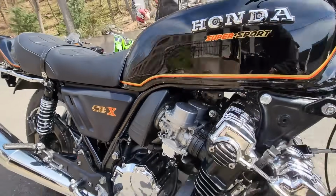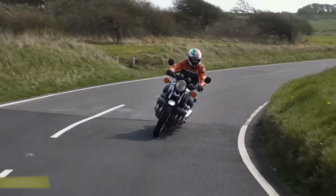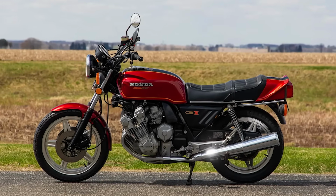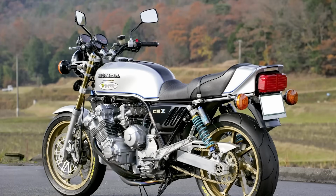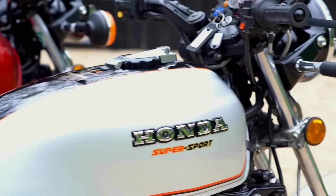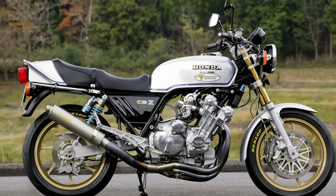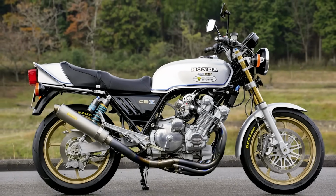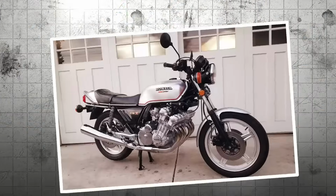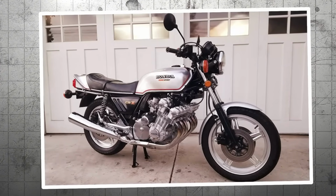The double overhead camshaft layout allowed the engine to rev freely, delivering power evenly across the throttle. From 0 to 60, it took just over 4 seconds, making it one of the quickest machines of its time. The sound alone was enough to turn heads. Its 6 individual exhaust headers produced a harmonious roar that earned it the nickname, a symphony on 2 wheels. Riders loved the way it looked too, sleek, muscular, and futuristic.